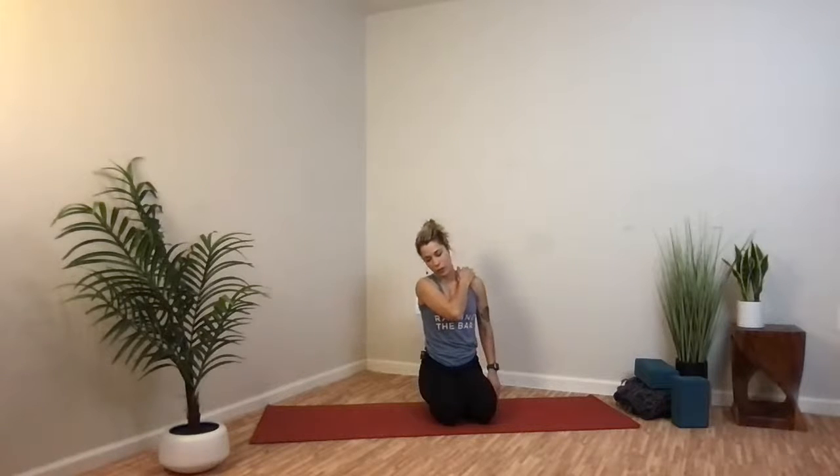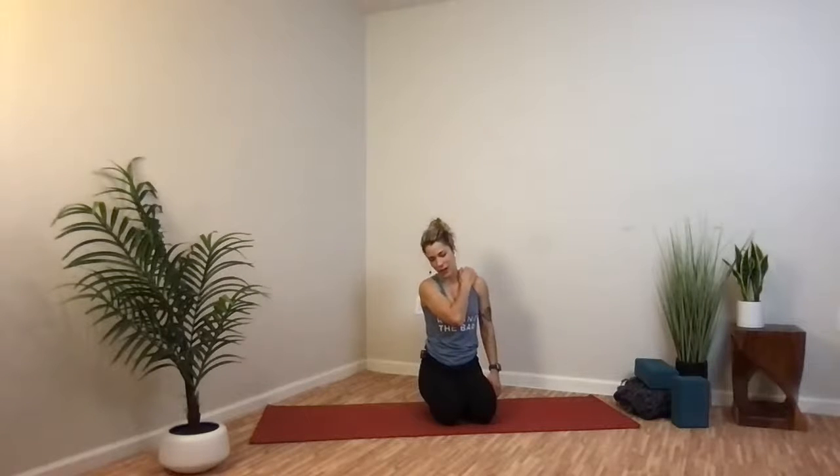Just a really brief little release, creating some circulation and some awareness here. You've got just one more. And then bring the head back to center. Release the arms. Either just let them hang down by your sides or let them rest into the lap and close your eyes. Notice how the right shoulder feels versus the left.